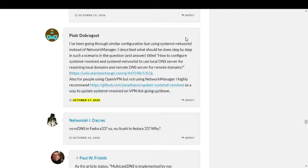October 17, 2020. Reply. Nehemiah I. Dickers. No mDNS in Fedora 33? So no Avahi in Fedora 33? Why? October 18, 2020. Reply.